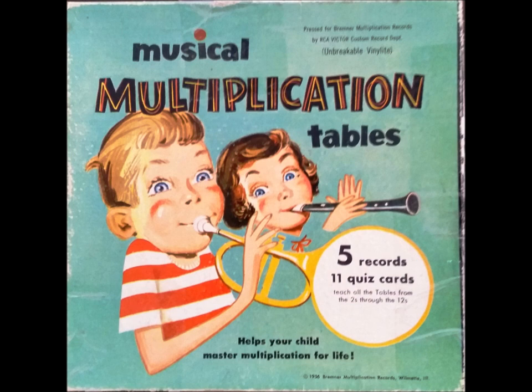6 times 3 is... 6 times 4 is... 6 times 5 is... 6 times 6 is... 6 times 7 is... 6 times 8 is... 6 times 9 is... 6 times 10 is... 6 times 11 is... 6 times 12 is... Say, if you missed one or two or fell way behind, just play it and say it again and again. You can even beat me when they're fixed in your mind.